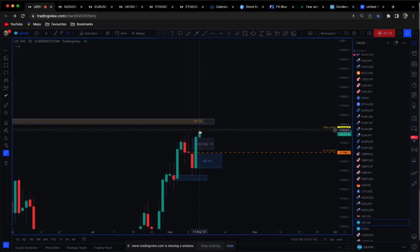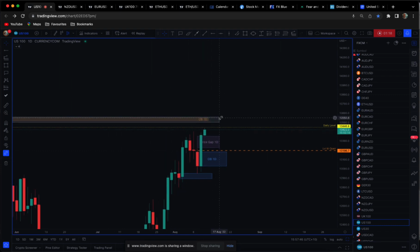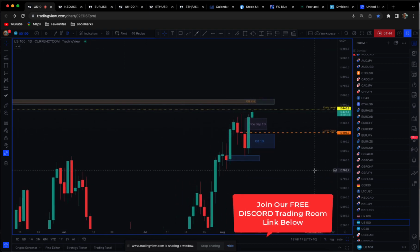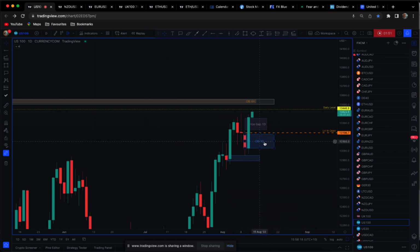So I'm interested in this range from this high up to the high of this resistance here. I'm just marking this white rectangle as resistance. And then we've got a specific 4H. With every opportunity, I'm looking for a top-down analysis pretty much, marking up these levels and seeing what's under.